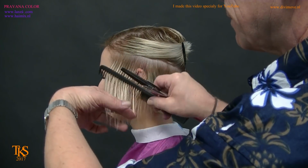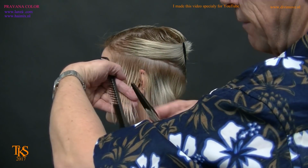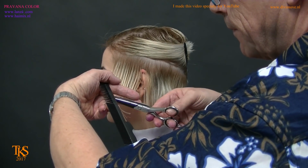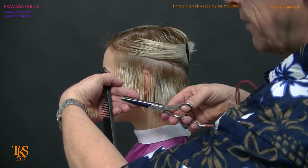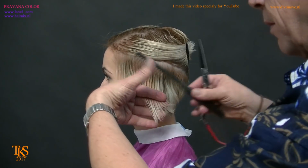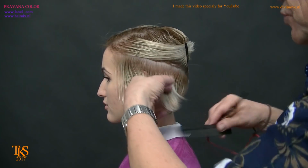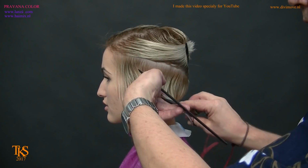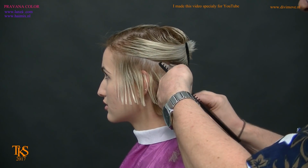Take the hair to the front. It will not be totally short, but I'm certain that I'll take off these bright ends that I don't need. Hold my fingers in the same line of parting. And now take the line over to the back, twisting my fingers a little bit around, give it a slight graduation and connect it to the back.